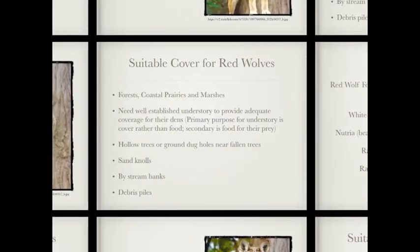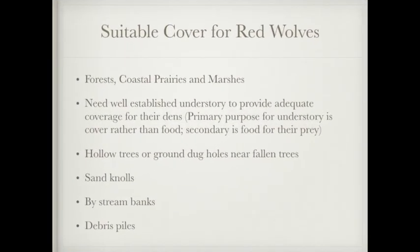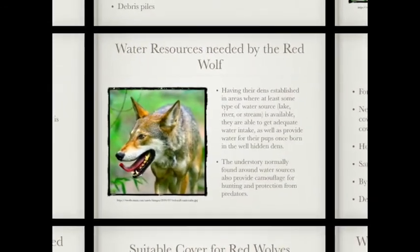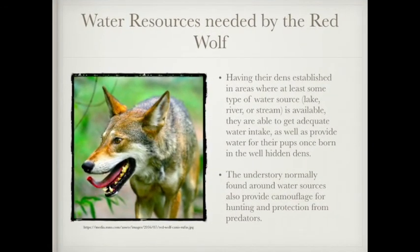Red wolves are currently found around coastal prairies, marshes, and forests, and need well-established understory to provide adequate coverage for their dens. Their dens are normally found in hollow trees or ground-dug holes near fallen trees, sandy knolls, and stream banks, as well as debris piles. A secondary purpose for their cover is utilized by their prey for food.